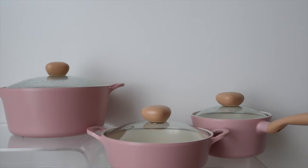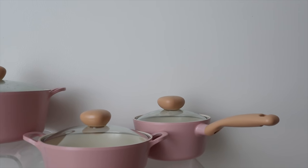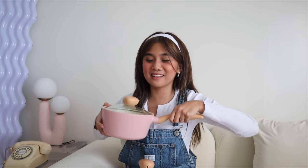Next one would be my favorite from this haul. Ta-da! Grabe guys, these are like the prettiest pots ever. And kung mahilig kayo sa mga pastel colored stuff, you know that it is so, so hard to find yung mga pastel cookware na pwede sa mga induction stove, yung mga electric stove. And I finally found them. And very retro talaga yung vibe niya. Diba guys, nung living alone ako, doon ko na-realize na sobrang mahal pala ng mga ganito. Like, it's really pricey, but I think it's worth the investment.